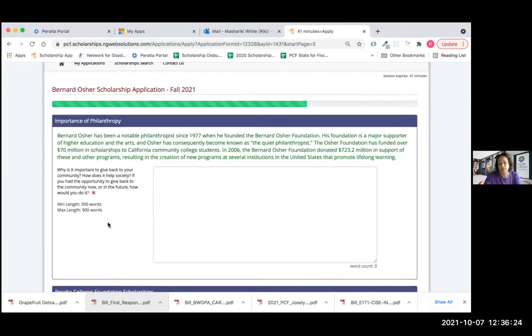Again, that's why it's such a big deal how these essays come out and how much time the student spends on them. Because to me, this is the only opportunity the reviewer is going to have to learn about who they are and really connect with them.